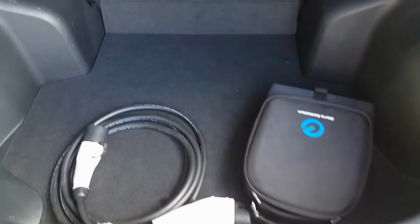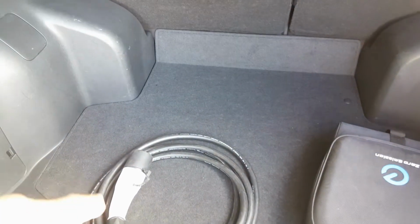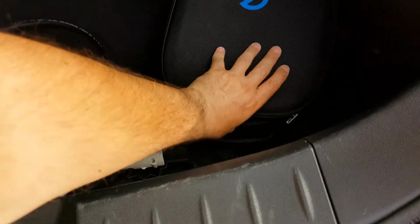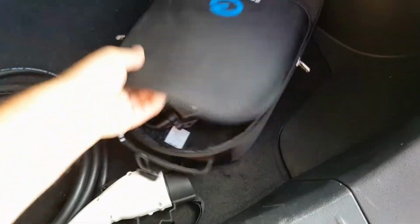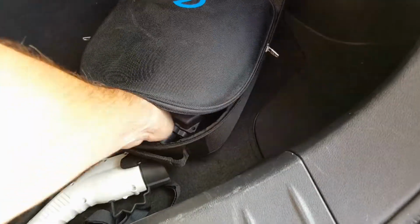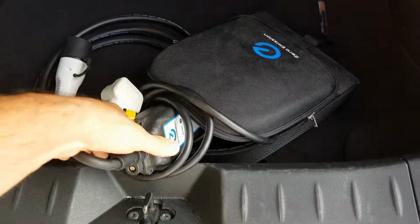Inside the boot there, very clean. And there's your Type 2 charging cable. And in here is your granny cable. So that is your portable charger with a 3-pin plug. Let me just see if I can get the end. There we go. So you can charge the car on a normal 3-pin plug.